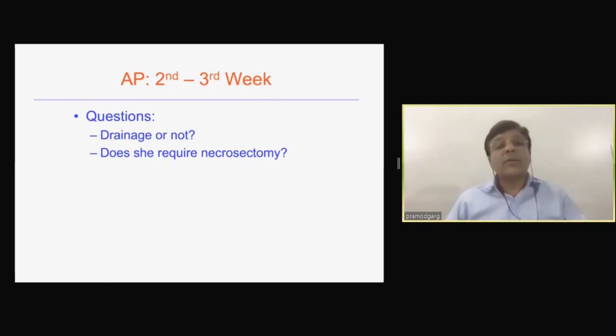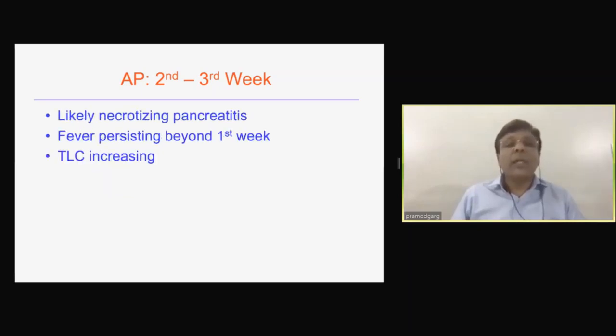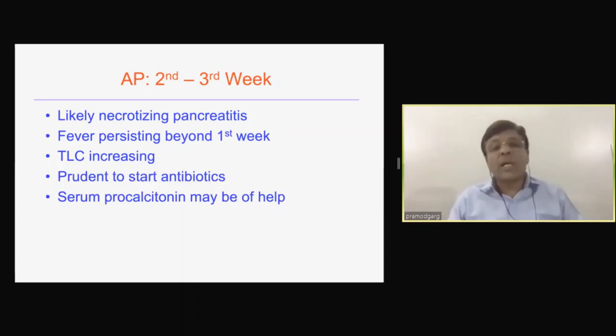So the question is, do we drain or not? Does the patient require necrosectomy? First is antibiotics or not. Surely in this patient, whose fever is persisting beyond the first week, or there is an onset of new fever and TLC increasing, it's prudent to start antibiotics. Now, serum procalcitonin may be of help at this stage. There was a question related to procalcitonin. In the first week of illness, we have seen in a study that procalcitonin is raised even without infection, and that has been seen in other studies also. But if you are in the second or third week and you suspect infection, a rising or a high procalcitonin is a good guide that the patient is likely to have infected necrosis, and you should start antibiotics.